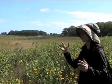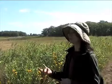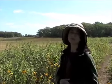So I would encourage everyone to come down and see this really unique treasure. I love salt marshes. They are such an amazing place full of unique life that you won't see anywhere else.